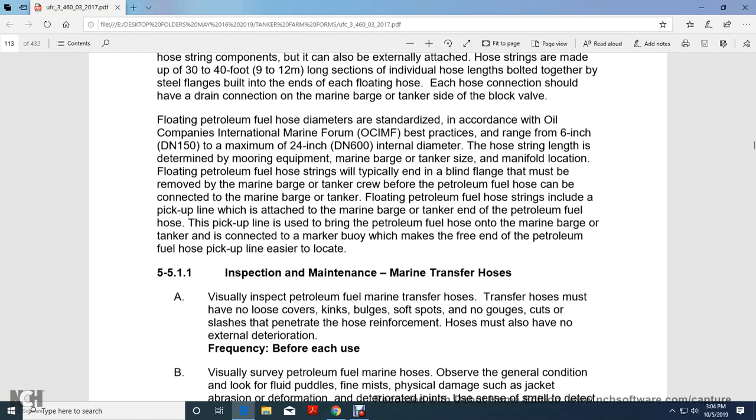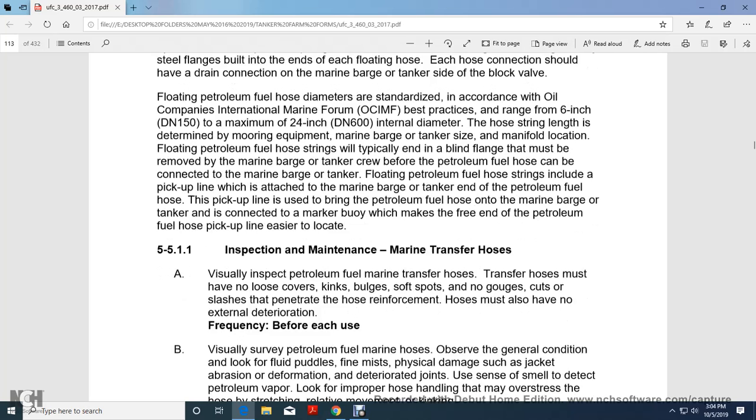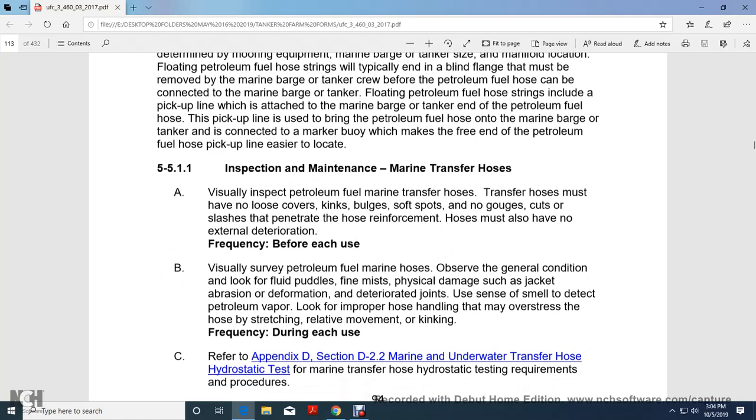The floating petroleum fuel hose string includes a pickup line attached to the marine barge or tanker, used to bring the petroleum fuel hose onto the marine barge or tanker. It is connected with a marker buoy, which makes the free end of the petroleum fuel hose pickup easier to locate.